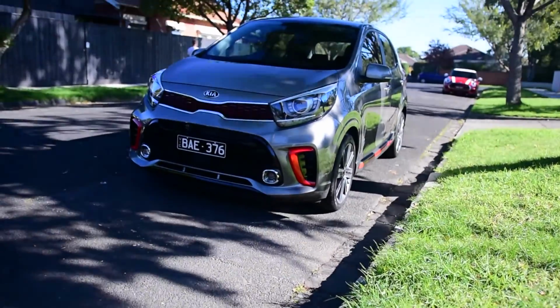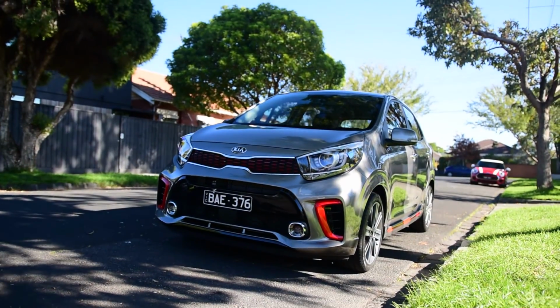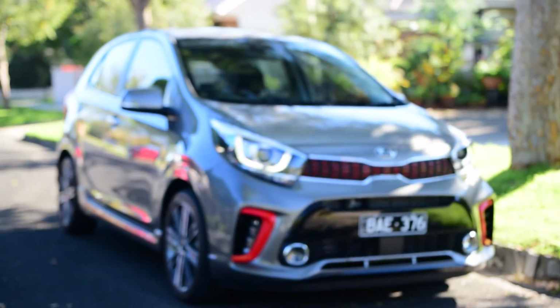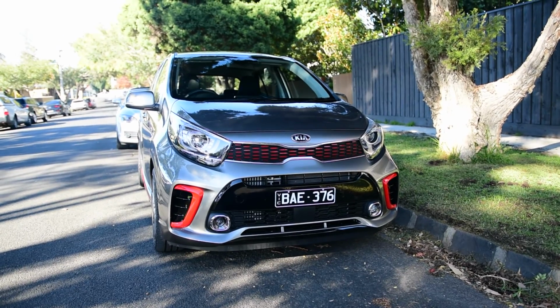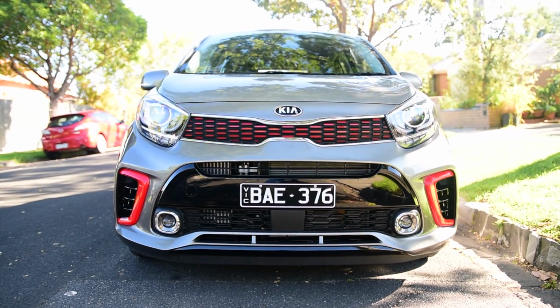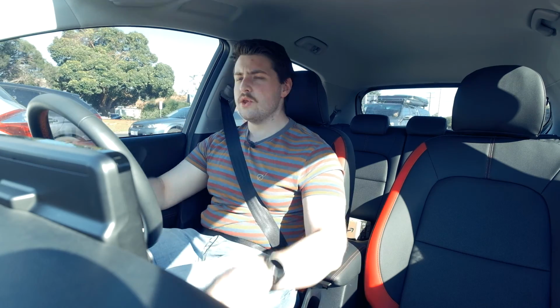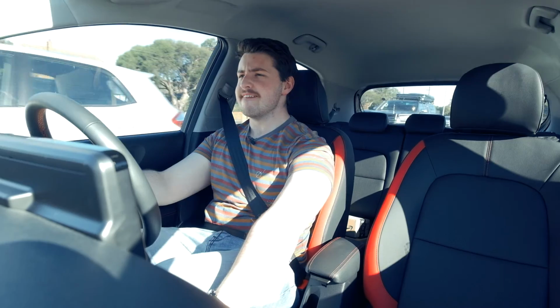Okay, let's start with the exterior and more specifically the front, which I absolutely love. It's really hard to make a micro car look good, but Kia have done just that. Yes, it's got a small squashed face, but really, compared to its competitors, I think it is the best looking microcar on the market right now, except for maybe the Abarth. That is getting old. Anyway, the reason I like it so much is that there's just so much going on with it.